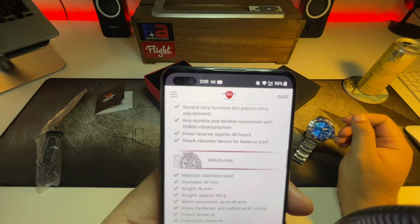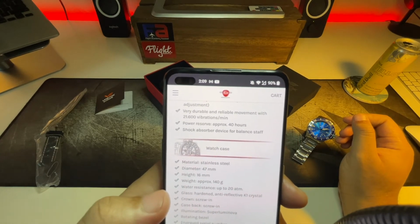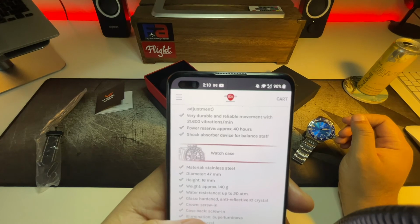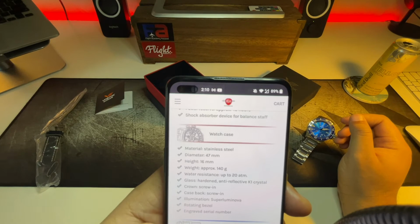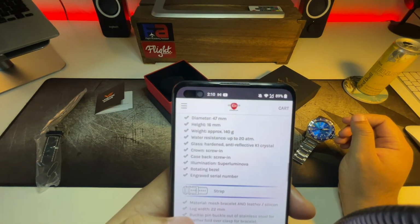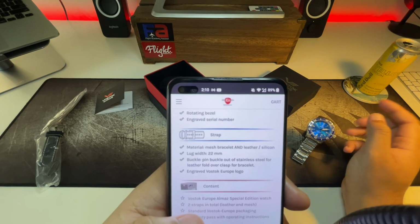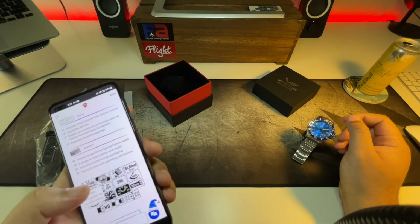Now, in terms of the watch case, like I said, 47 millimeters. It is stainless steel. Water resistance up to 20 ATM. For the glass, it says hardened anti-reflective K1 crystal. You've got the screw down crown. Case back is screw down. And you've got Superluminova rotating bezels. It does have an engraved serial number, so I just need to get a magnifying glass out and check everything to see what number it is. I'm sure it's on there somewhere. I haven't really had time to look at it, but I'm sure it's numbered if it's 1 of 100.